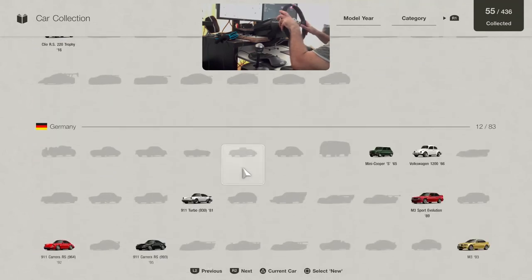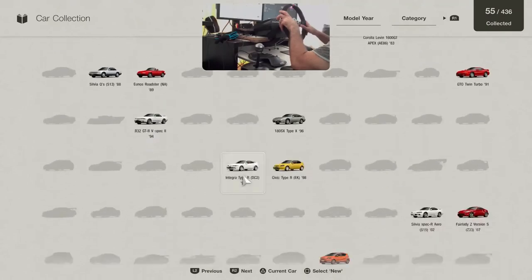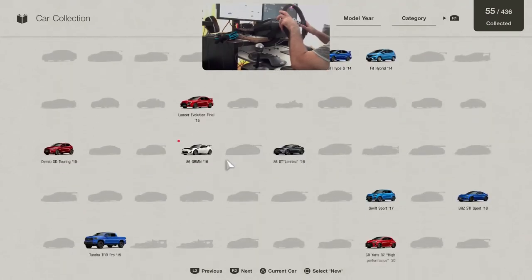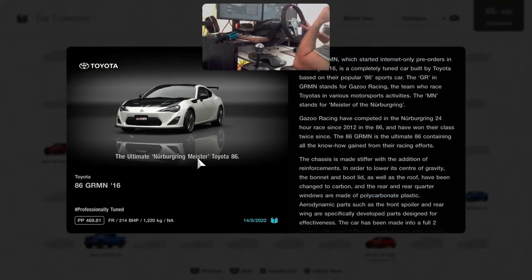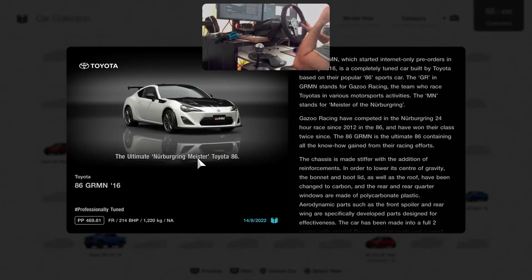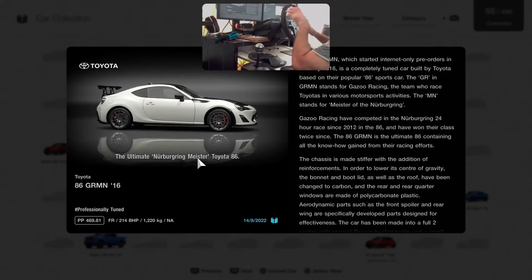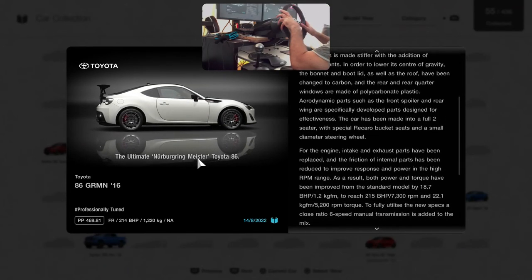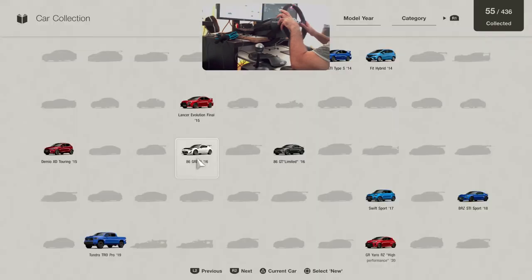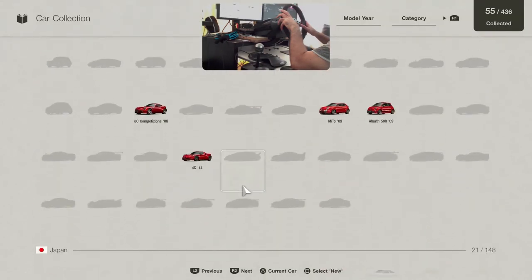So one of them is American, one of them is Japan. So let's go to Japan first. Here it is, the 86 GRMN from 2016. The Ultimate Nürburgring Meister Toyota 86. Lovely. So I should test it on Nürburgring then. I'm assuming it's Nordschleife. And no.